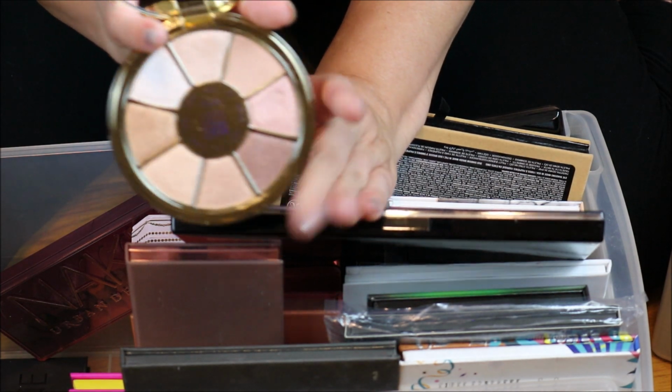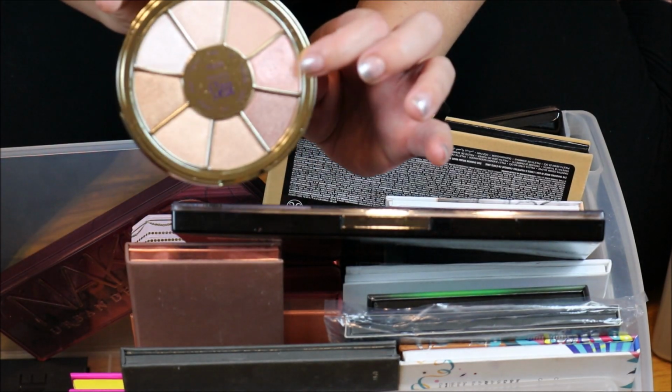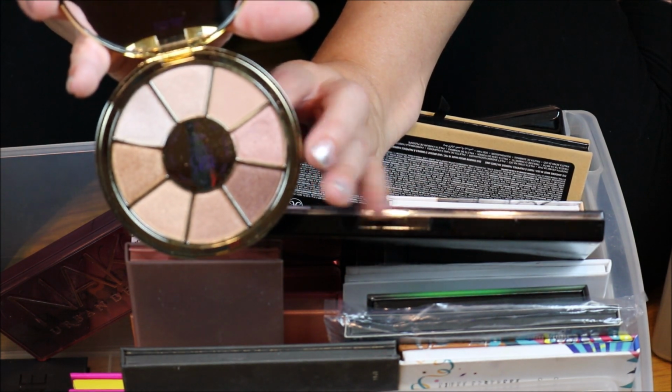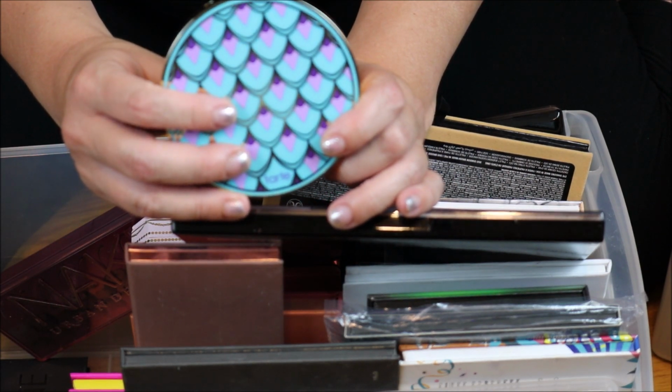Gorgeous shades, beautiful palette. I don't use it much. I think the only color I have used is this one right here. I'm going to be cleaning this up and sanitizing it and passing this one along to one of my friends that I know will get a little bit more use out of it than I did.